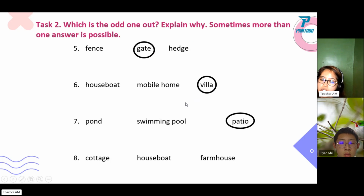Okay, so now number eight, we have cottage, houseboat, and farmhouse. Which word doesn't belong to the group and why? I think it's houseboat. Why do you say so? Because houseboat is for the vacation, and cottage and farmhouse, they are for work. Okay, wow, very good, Andy.